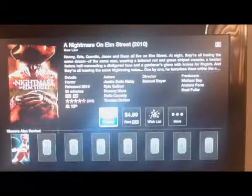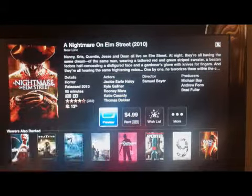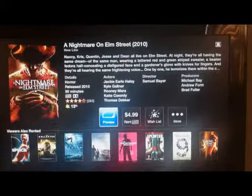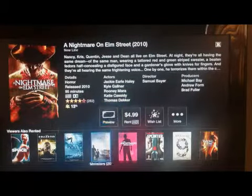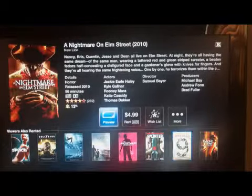Go in here and check out the movies. Let's say we wanted to watch Nightmare on Elm Street. You get the synopsis, some of the details about it, other movies that might be similar to it, ones that others have rented. If you look down there and find something you like better, you can pick it, or go up and check, and you can quickly watch a preview of that video.